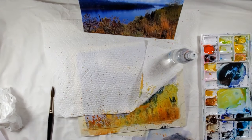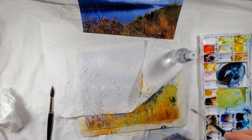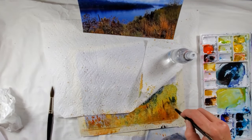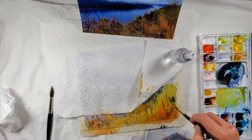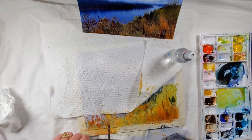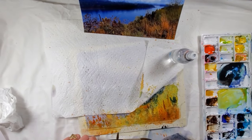Okay, now I want to go dark with my quinacridone burnt orange and my cobalt blue. I am going much thicker with this, and it's almost too thick. You want to make sure it does move when you do this.